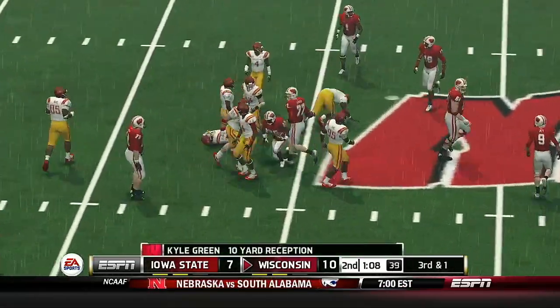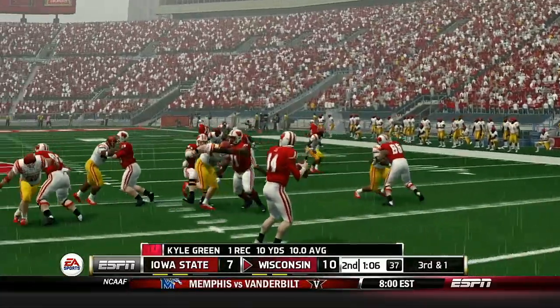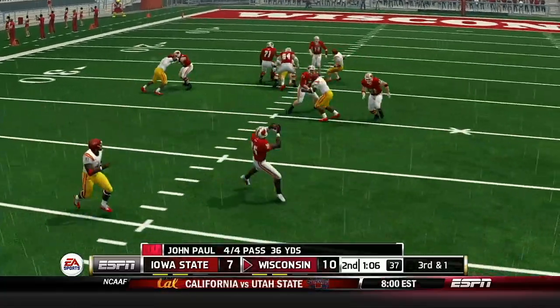Zips it to the back, and he's taken down at the 46. What impresses me so much is the guy's vision. He read the coverage perfectly to find his man for good yardage.